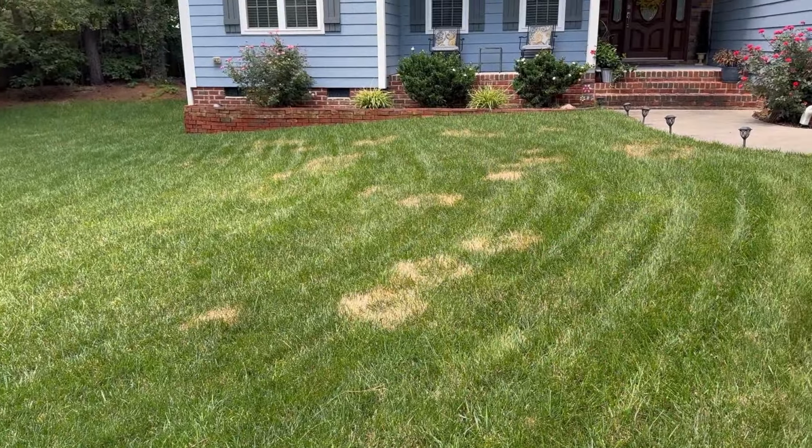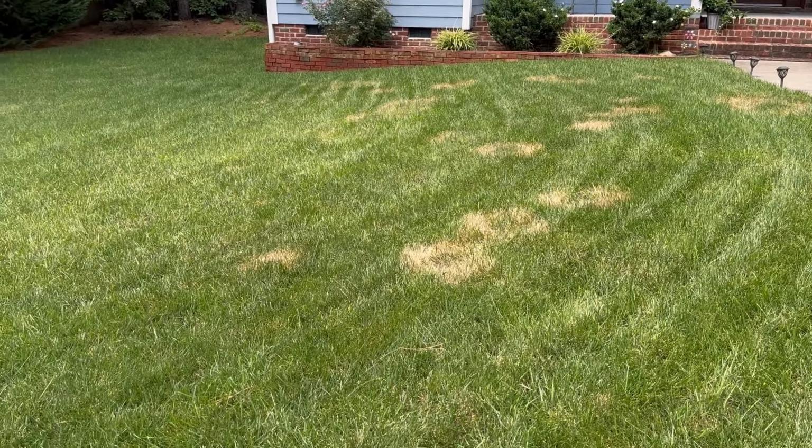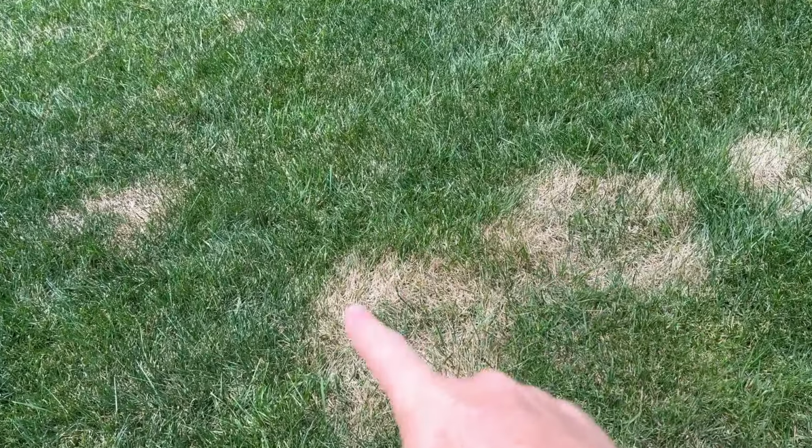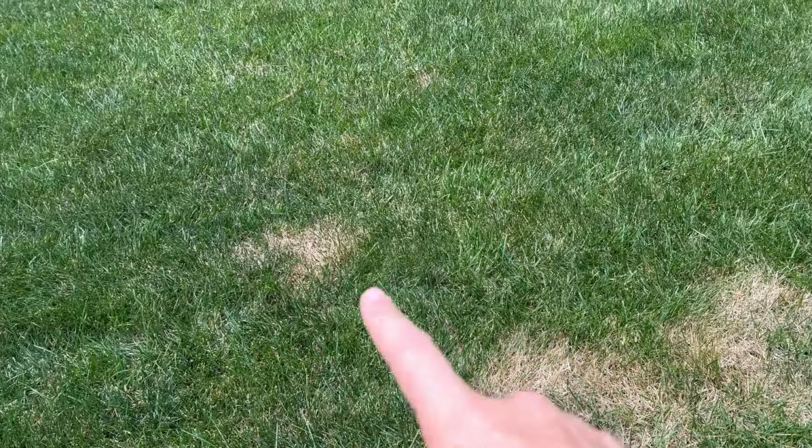And she said it seems to be spreading, but look, it has definitely caught fire over here in his fescue, and you can see you've got green in the middle and brown around it. That's for sure brown patch.